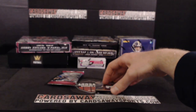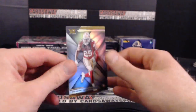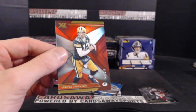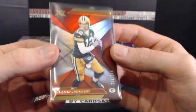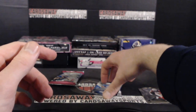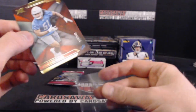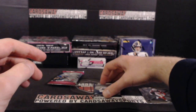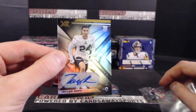All right, here we go for the Bears. Roquan Smith, base. Richard Sherman for the Niners. Nice one here for the Packers. Aaron Rodgers, $2.99. It's got a little ding in the corner on the bottom left. Jelani Tavia, $2.49 for the Kitties. This one is no dings on it. Here we go, Los Angeles. Bam. Taylor Rapp to $1.99. Los Angeles Rams. Going to Aaron K.